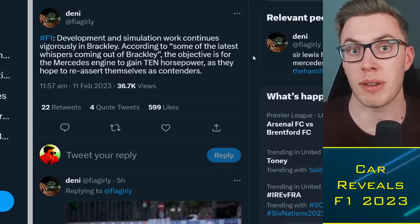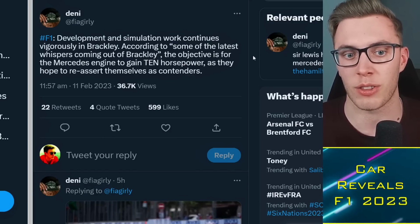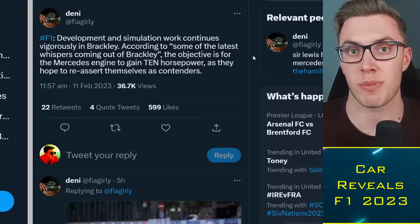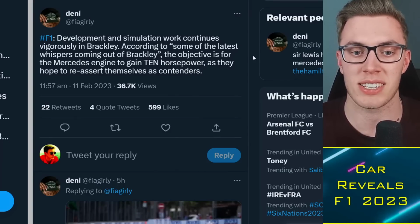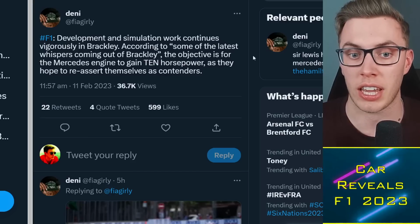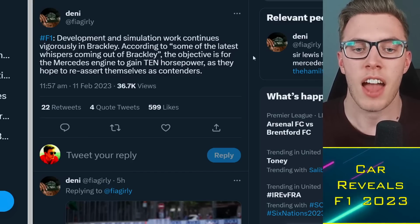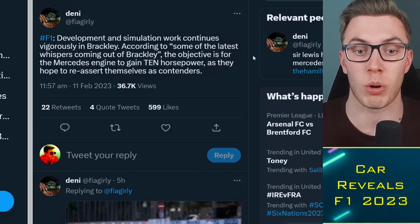key. Now, just to mention again, technically, you can't upgrade the engine power. That's not allowed in the regulations. However, you can improve the reliability and as such, power up the engine to a certain extent and simply turn the knob so it goes faster. So that is what the teams will try and accomplish while retaining, of course, the reliability that Mercedes did enjoy last year.